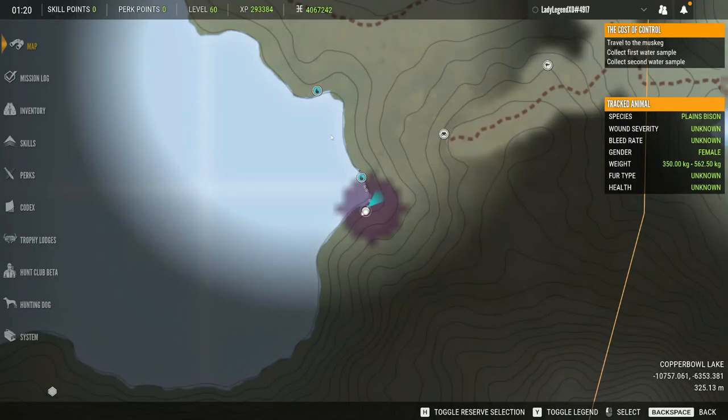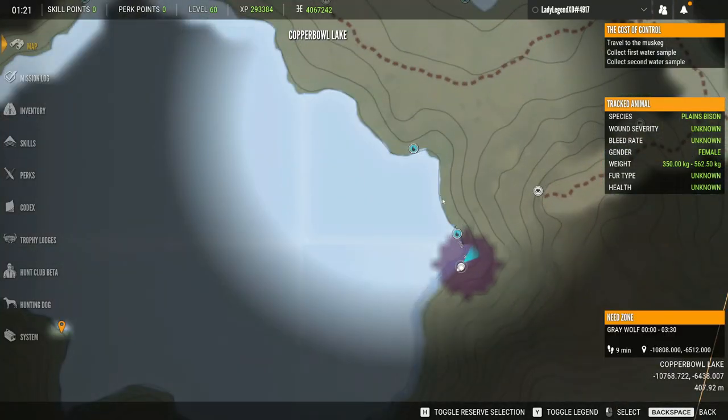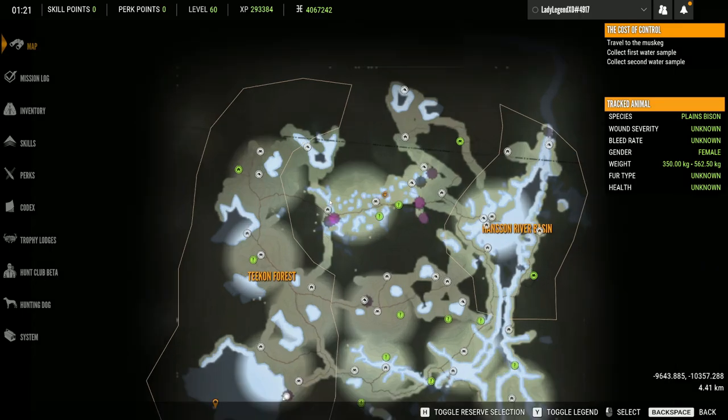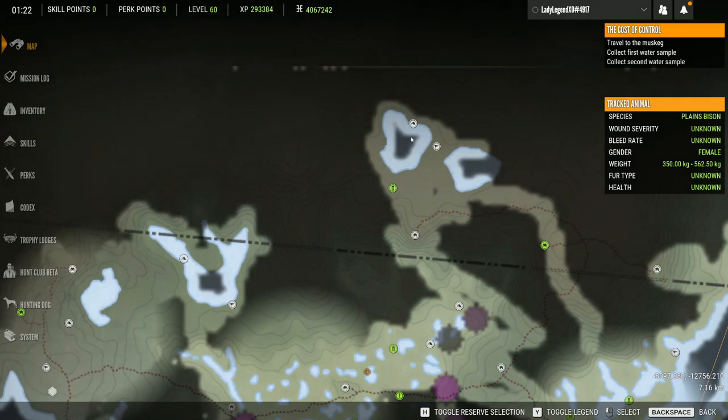So right now we are on Copper Bowl Lake. Now this is a huge lake, but so far we have found two drink zones for gray wolves here. But crazy enough, the old hotspots for gray wolves no longer have them there at all. This lake, no gray wolves. This one, none at all. Both of these lakes, don't head up there. You're wasting your time. There are no wolves there anymore.